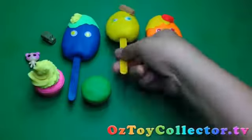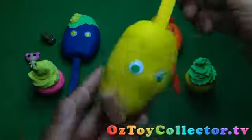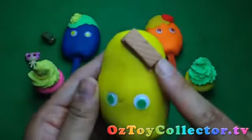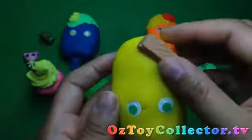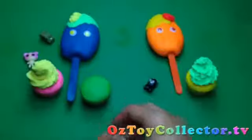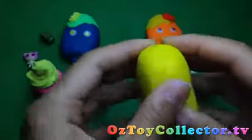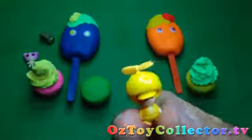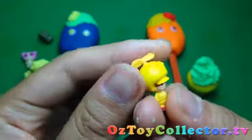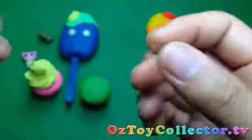Now let's open the yellow ice cream. It looks delicious and look, it has a little chocolate on top. Looks like a Kit Kat. So first we're gonna take that off. Now we can open our surprise. And it's Toad from Mario Bros. Isn't he adorable?